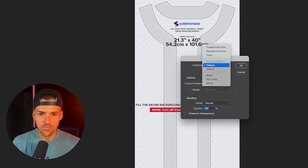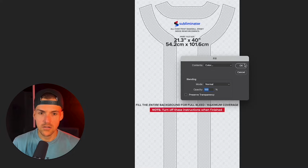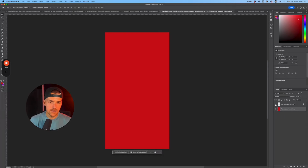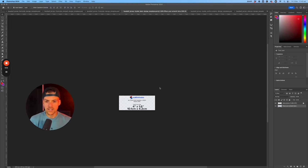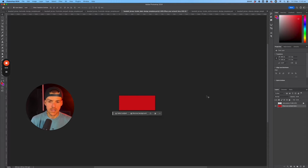This time, go up to edit, fill again. This time we're going to use a color. We need that hex code. Go turn that top layer off again and save it. Another cool little thing that they do is they allow you to print your own label on these as well. So for this one, I'm just going to do the color red. If you've got a logo, make sure you put that in there and then save that.